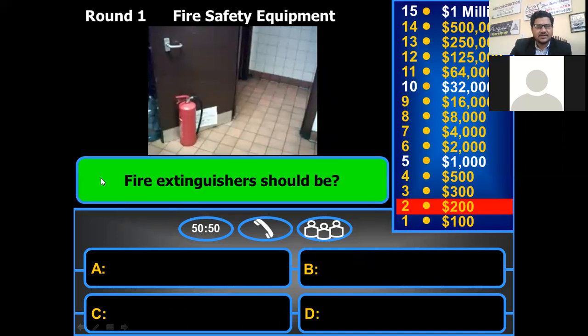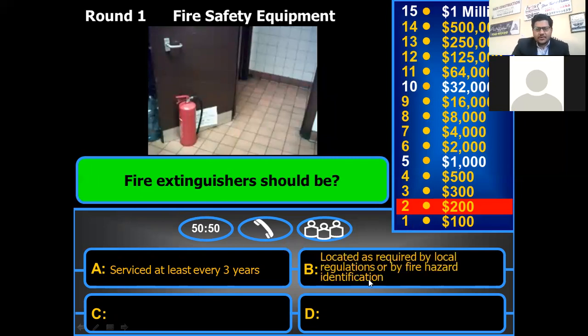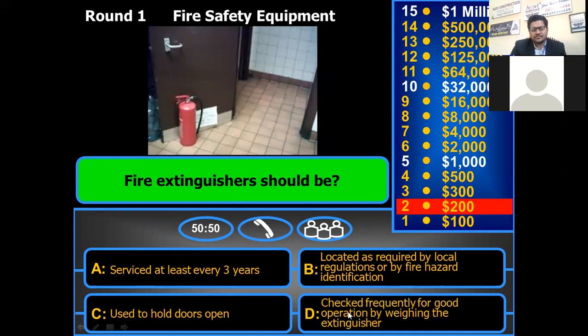The question is, fire extinguishers should be. Option A is serviced at least every 3 years. Option B is located as required by local regulations or fire hazard identification. Option C is used to hold doors open, or option D is checked frequently for good operation by weighing the extinguisher. So fire extinguishers should be. So what is your answer?